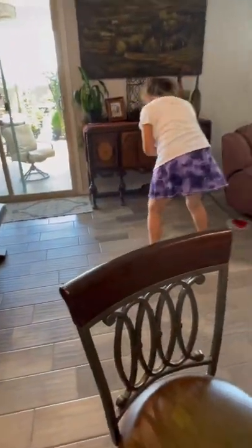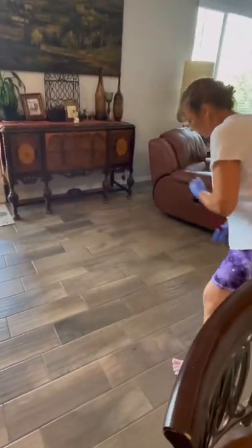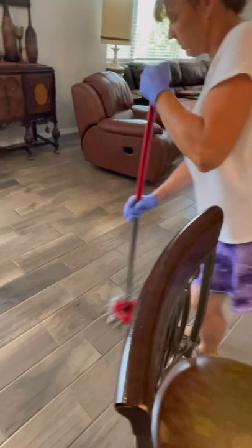This is called an O-Cedar mop. It's a spin mop. It's microfiber. And it's amazing.